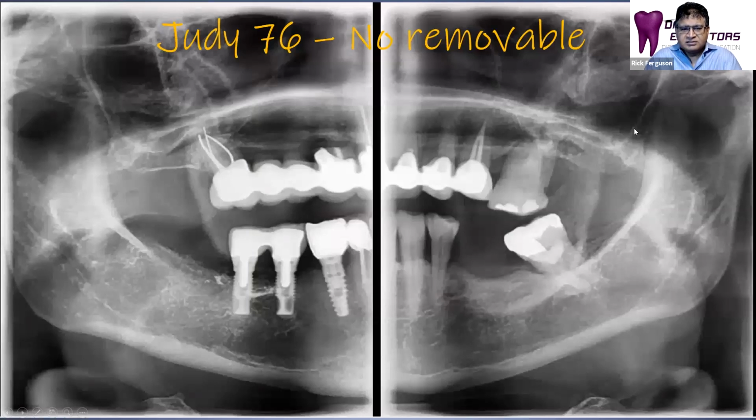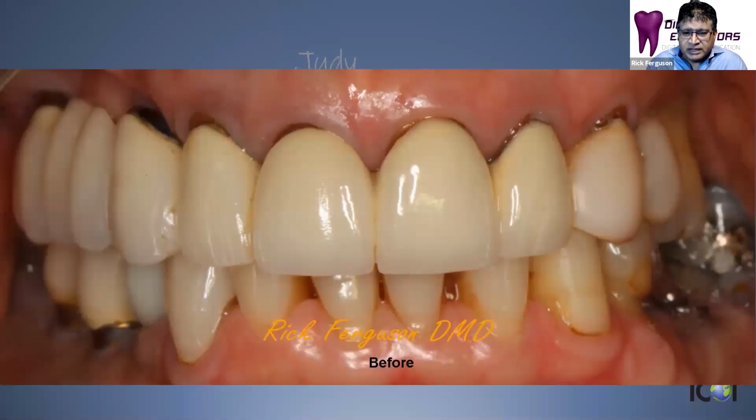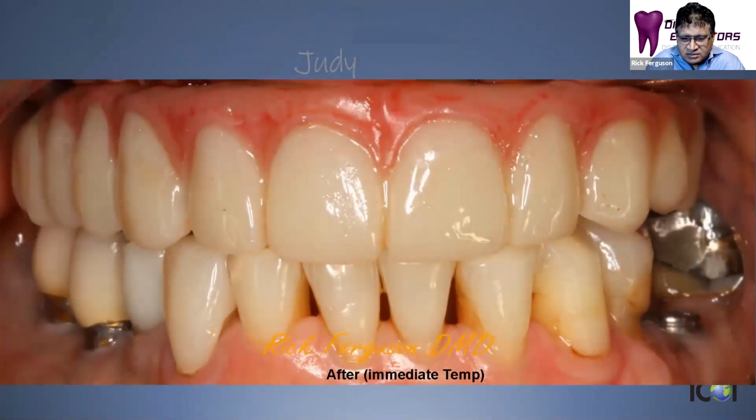So this is Judy. She's 76 years old, and her requirement was that she did not want to wear a removable appliance. She had a terminal dentition in the maxillary, and what we decided to do here was do an immediate load case as well, because she refused to wear a removable appliance. Now, because she was fairly happy with the aesthetics as far as the shape of the teeth and so on in the upper case and the bridge that was failing, we decided to use that as the template for her immediate load prosthesis. So this is her immediate load prosthesis on 6 implants.